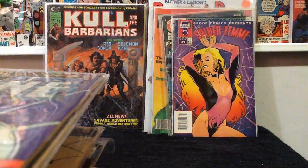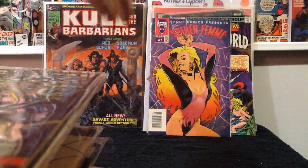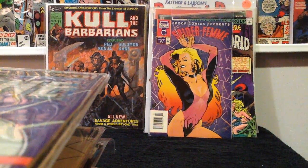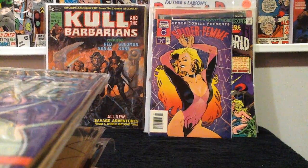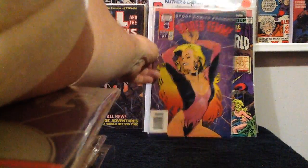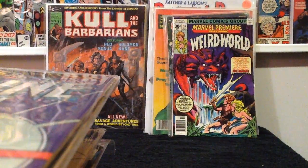So we got that. This was a book I was glad to find. I paid $1 for this. Spoof Comics #1. It's an Adam Hughes cover. Super Femme. Spider Femme. I've never seen this book before, but unfortunately he doesn't do the interior art. The interior art's really bad, but I'd grab this because it's another Adam Hughes cover for my collection.